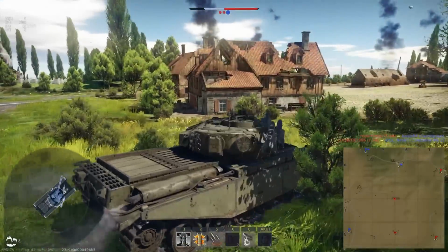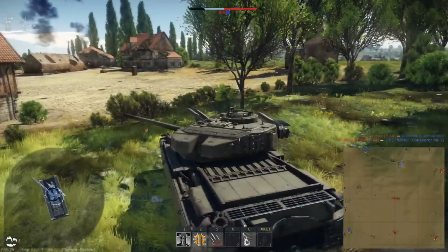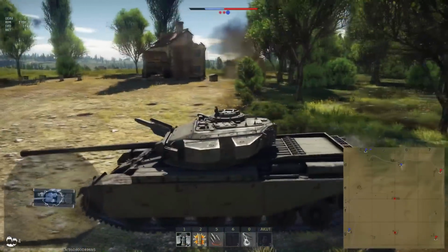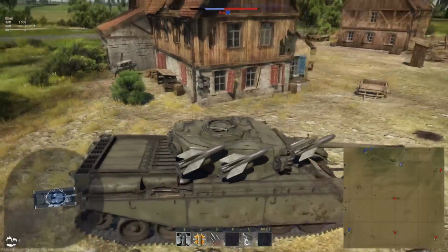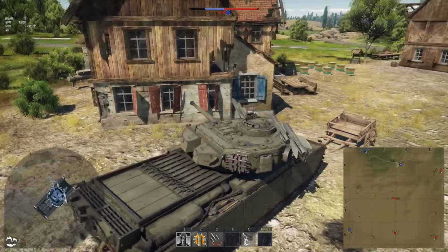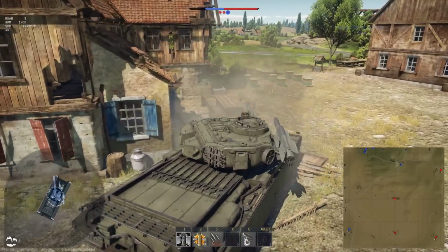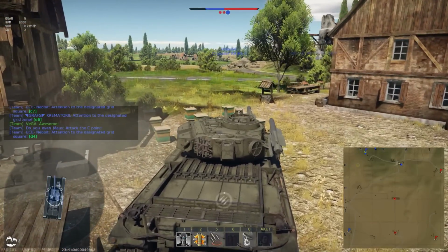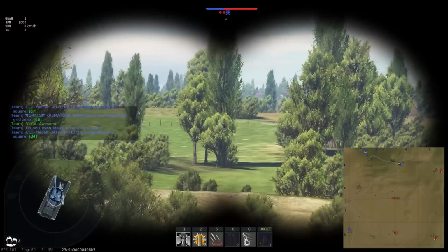On the other hand, the Stridswagen is very unique, and you might use those ATGMs if, for example, your gun gets knocked out or you're immobilized and you're caught in a reload, or you just want to intimidate an enemy, because that is what the rockets are really about, intimidation.